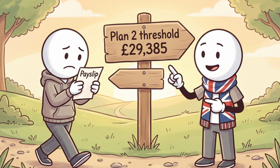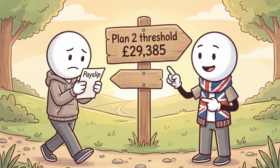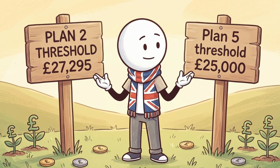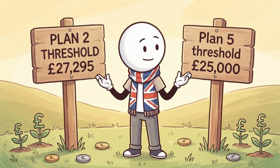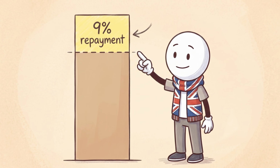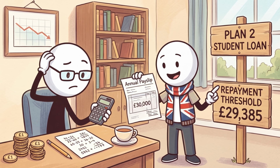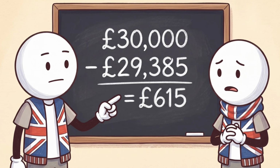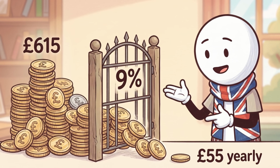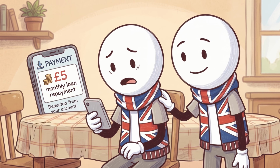For 2026 to 27, Plan 2 repayments start above £29,385. Plan 5 repayments start above £25,000. Repayment is 9% of income above the relevant threshold, not 9% of your entire salary. So for Sam on £30,000 with a Plan 2 loan, his repayable income is only £615. At 9%, that is roughly £55 per year, or around £5 per month.